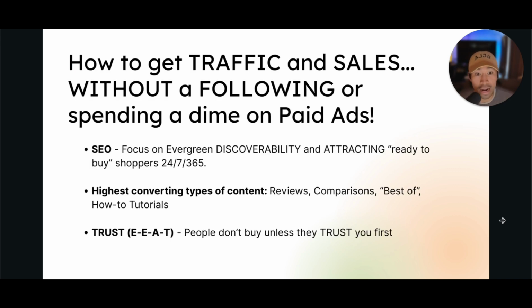All right, so now that we've set the stage, let's move on to the second point of how to get traffic and sales without a following or spending a dime on paid ads. So the first thing about this is SEO. You need to focus on evergreen discoverability and attracting ready-to-buy shoppers 24/7, 365.